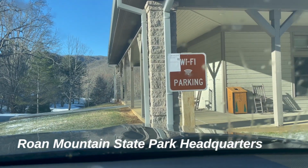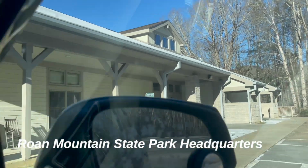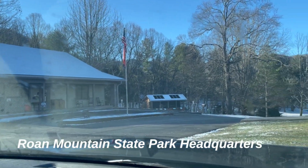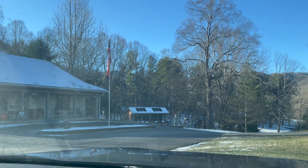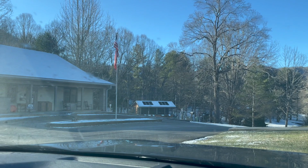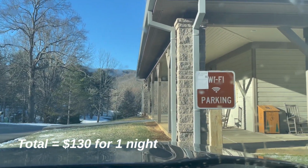Come here and use Wi-Fi over here because there's no Wi-Fi anywhere else. And that's the park office. Just checked in, late check-in. And if you're a Tennessee resident, within 30 days of your booking, you can get 10% off. Makes this place actually a really, really good deal. Now let's figure out what we're doing today.